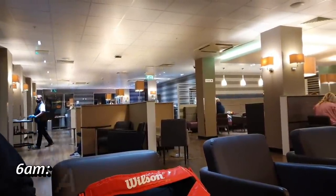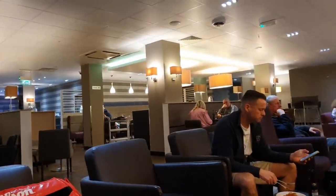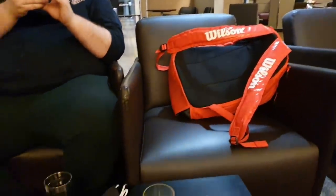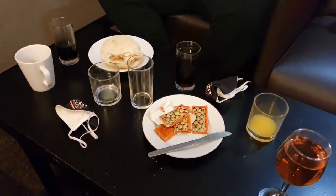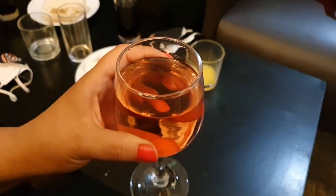Okay, catch up soon. So we're in our first airport lounge of the day, which is in Newcastle International Airport. It's the Aspire Lounge. It's small, but it's decent. We've just demolished some bacon sausage sandwiches. It's about 6 o'clock now. The flight is departing soon. And I just thought while I was here, I might as well have a cheeky little wine. So cheers, everyone.